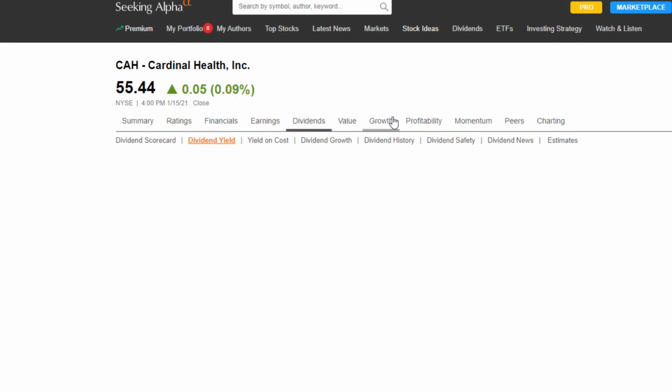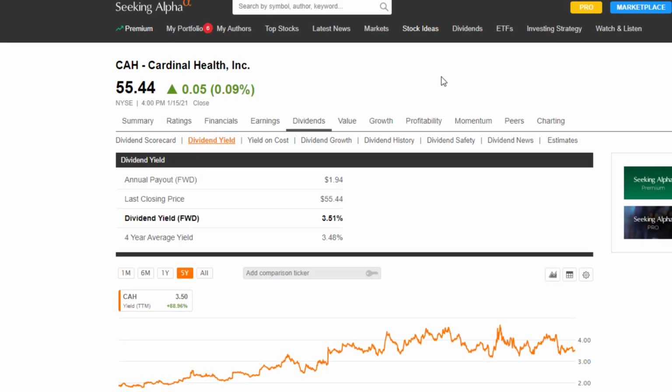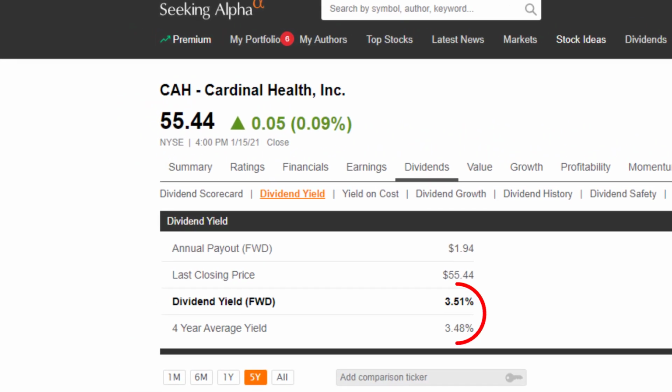A way to value a company is by using the dividend yield theory. More on that later. But the dividend yield tab is the perfect way to get a first glimpse at the current value compared to the historical value. Is the yield higher than the 4-year average? Then it could be undervalued. Now there are a lot of different websites where you can find this kind of information, but I just prefer to go to Seeking Alpha because it has a lot of information I need.